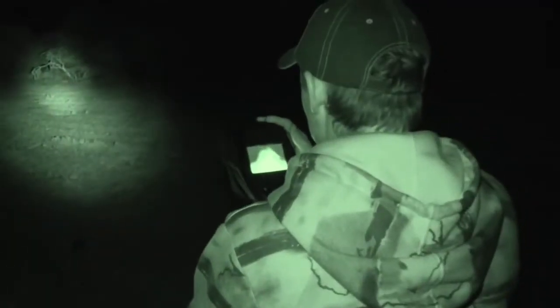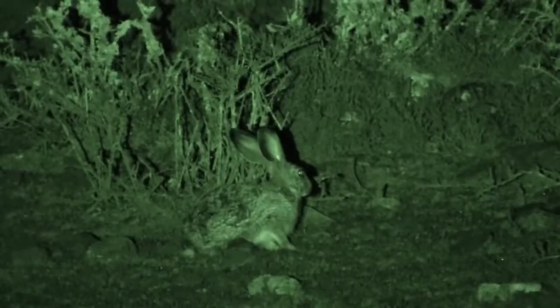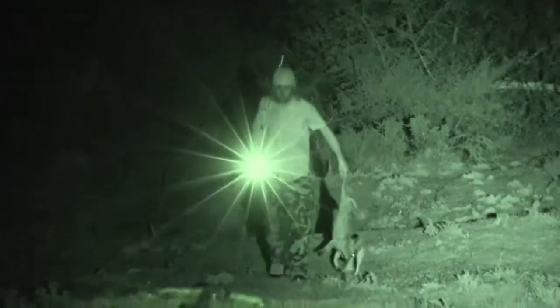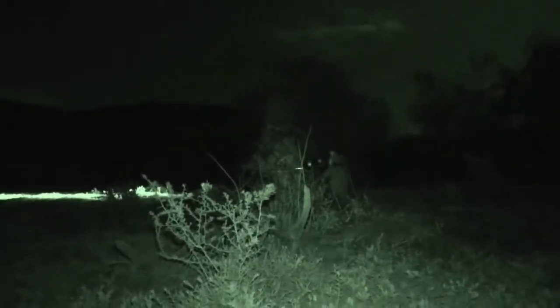A quick look through the spotter reveals another scrub hare. He's heard us and he's off, but he stops long enough for me to take a shot. The pellet hits him right behind the eye and he's down. We decide to lie low and wait for another hare to appear. There are plenty in this area and we know it's only a matter of time before we get another opportunity. And sure enough, we get our chance. This one's a long way off. To do a 2 mil dot hold over there. Yeah.